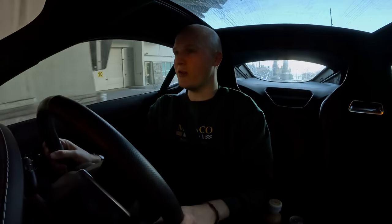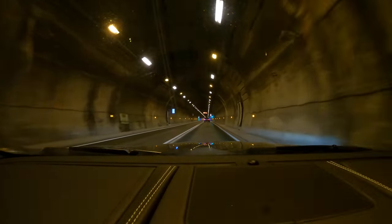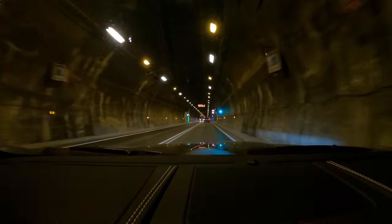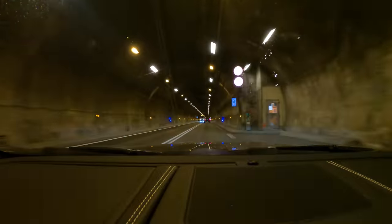Mont Blanc Tunnel, possibly one of the longest and most expensive tunnels in the world. It's just over 7 miles long, takes about 20 minutes to drive through, and costs 50 euros one way. Total joke! It takes about 20 minutes because speed limits are very low, 70 kilometers an hour, and there are speed cameras the whole way through. So you just poodle along, feels like it's going to go on forever, but eventually you pop out the other side.